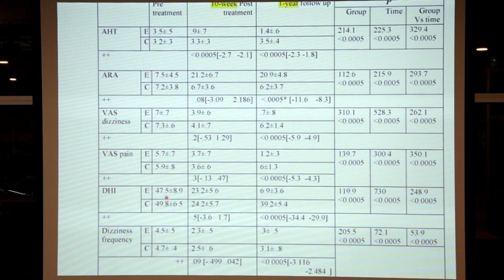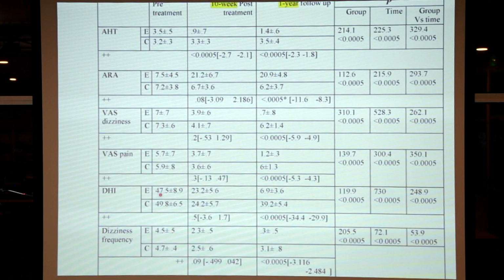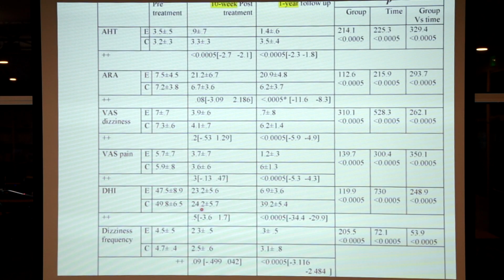And then look at the Dizziness Handicap Inventory. Now, for a patient out there, what does this mean? This is your overall perceived disability. How badly are you suffering from this condition, taking into consideration things you can't do in your activities? Anybody that's close to 50 points on the DHI, that's really high. That's moderate to severe disability. The Denneroll group goes from 47.5 to 23, and then drops down to 6.9 at 1 year later. That's a huge change. In fact, that's the best change at long-term follow-up ever reported in people that are suffering from cervicogenic dizziness. Now look at the group that did not get the Denneroll, 49.8 to 24.2.